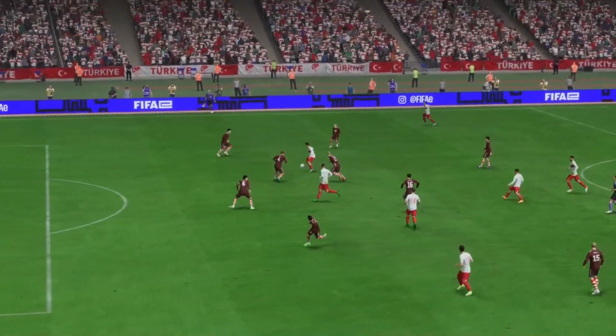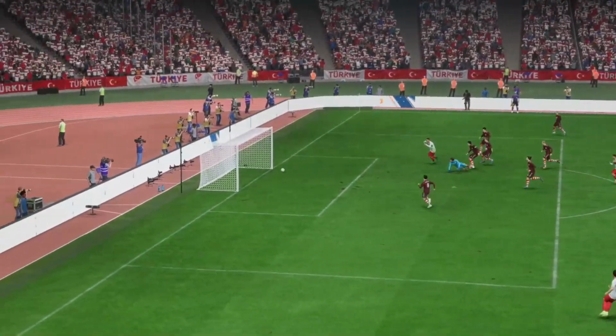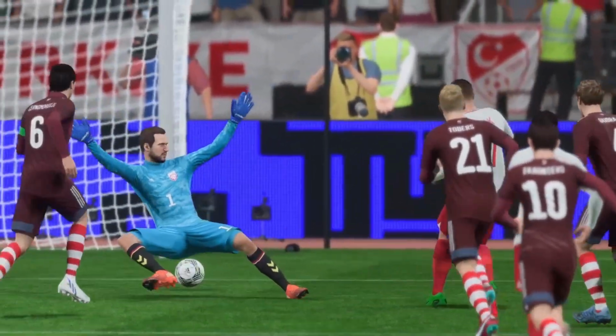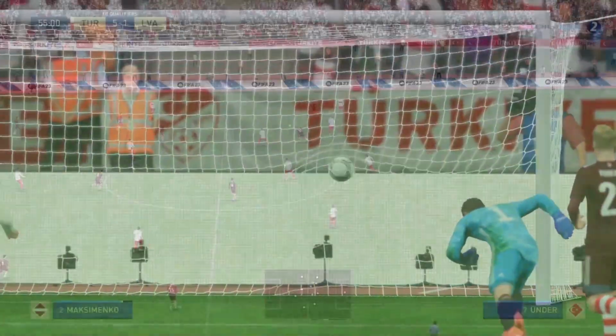Well, here's the replay, and he shows great awareness to play this through ball. And when he gets onto it, he decides to go for power. It's a really emphatic finish, which gives the keeper no chance. Pass he had in mind.